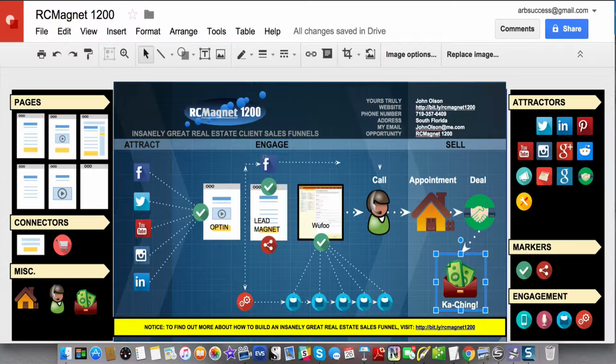We want to move them to the engage stage because nobody just lines up with a credit card taped to their forehead and says, buy me a house, right? Or sell a house for me. No, you've got to engage with them and get them in the door, all right? And then the last thing is to sell.